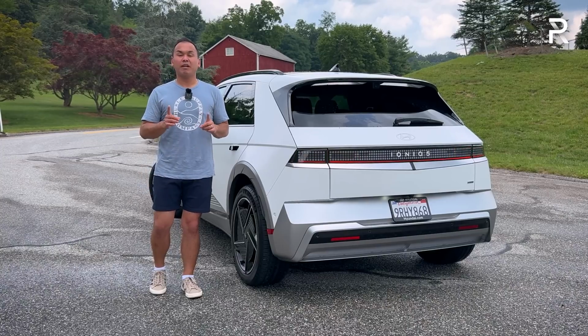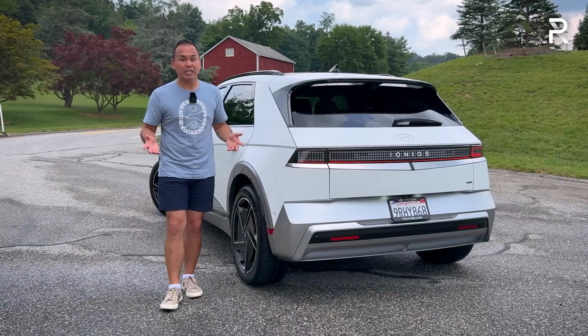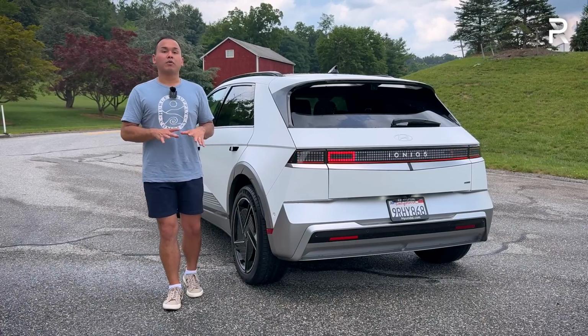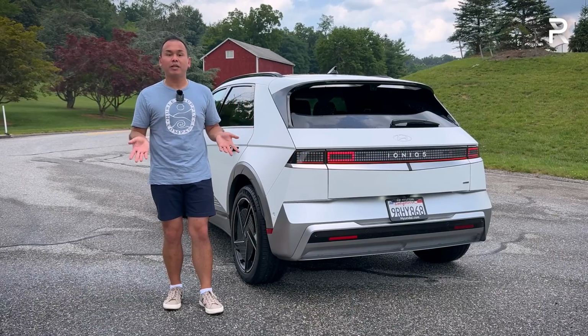But remember, there's a lot of fierce competition out there. Toyota just significantly updated their bZ, which honestly the old model was awful. The new one is finally up to par. There's also the Volkswagen ID.4, which is also a really strong seller. Ford's Mustang Mach-E is also a strong seller. And then, of course, Tesla just updated the Model Y.